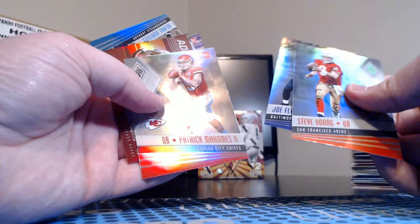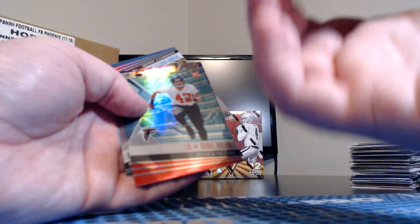Marvin Jones Jr., 30 of 75, the Lions. Steve Young, Joe Flacco, and Patrick Mahomes II, base rookie. Adrenaline Rush, Jordan Howard, 97 of 299. Duke Riley, 11 of 25, rookie for the Falcons.